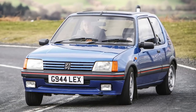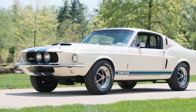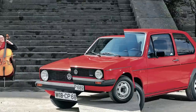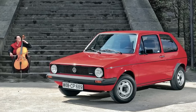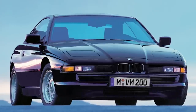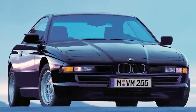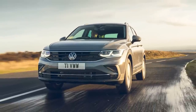Every decade has its defining car type. The 1960s was the muscle car era. The 70s saw the rise of the hatchback. The 1990s were, for some reason, awash with coupes, which gave way to the MPVs of the new millennium. And since then, obviously, the roads have been clogged with SUVs.